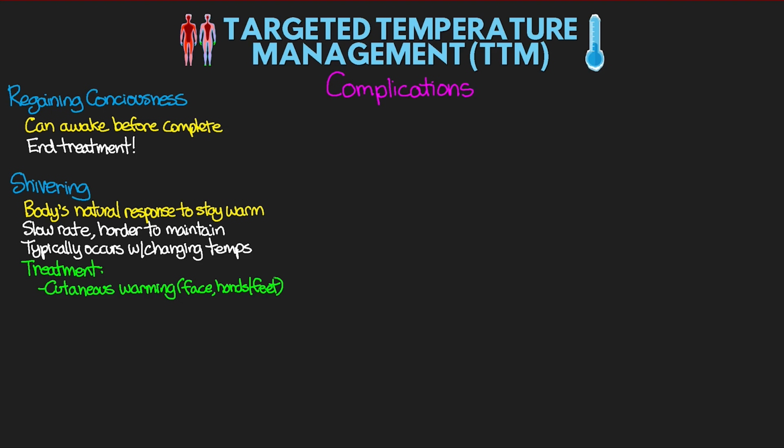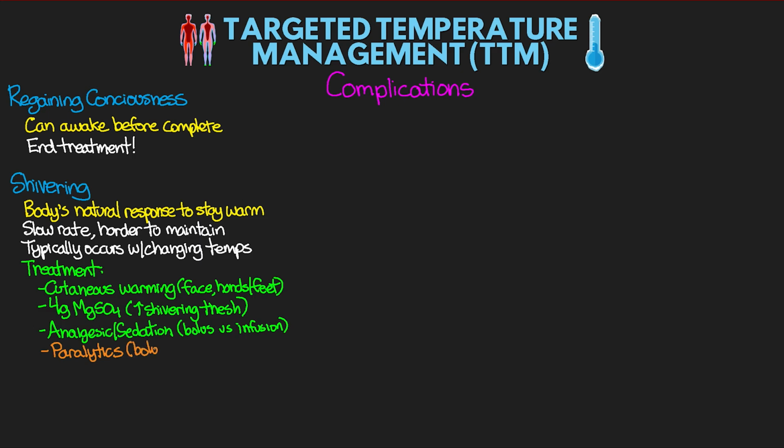You can also consider giving 4 grams of magnesium sulfate, and that may raise the shivering threshold. Here, analgesics and sedation can be some good options, so both boluses or infusions with boluses can be effective. And then finally, if we're not able to control it with any other means, we can use paralytics. This can be either just push doses initially or perhaps a continuous infusion as well.